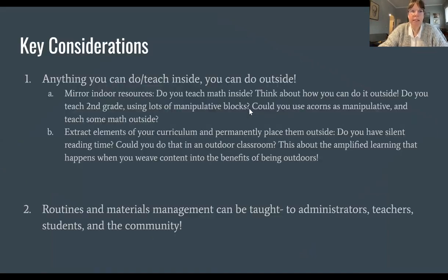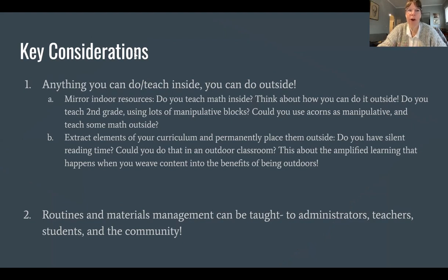All right, so some considerations, just again, anything you can teach inside, you can teach outside. So really think about how you can mirror indoor resources in the outdoors and think about how you can extract elements of work that you already do and permanently place them outside. Hillary recommends a book called Cultivating Outdoor Classrooms by Eric Jensen, and that has an extensive community survey that you can use to solicit interests and desires.